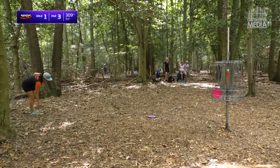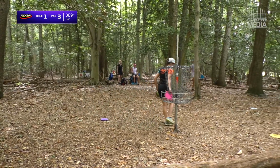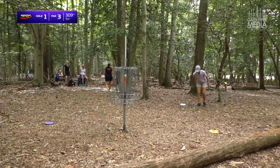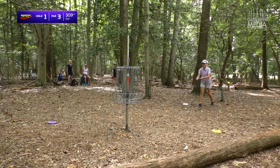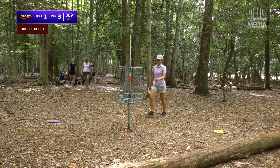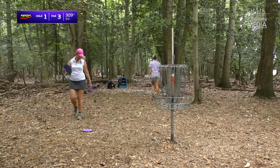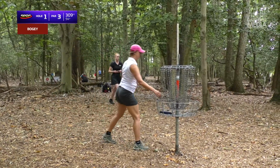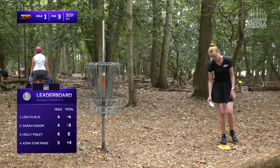Here we've got Lisa lining hers up. She's in for the bogey. Looks like Kona's up next. Kind of just going around the horn. Get their putts in. And these are chain stars? Yes. Yeah, chain stars that we're putting. Some people like them, some people don't. I don't mind them. Sarah's in for her bogey. And we've got Holly tapping out as well.